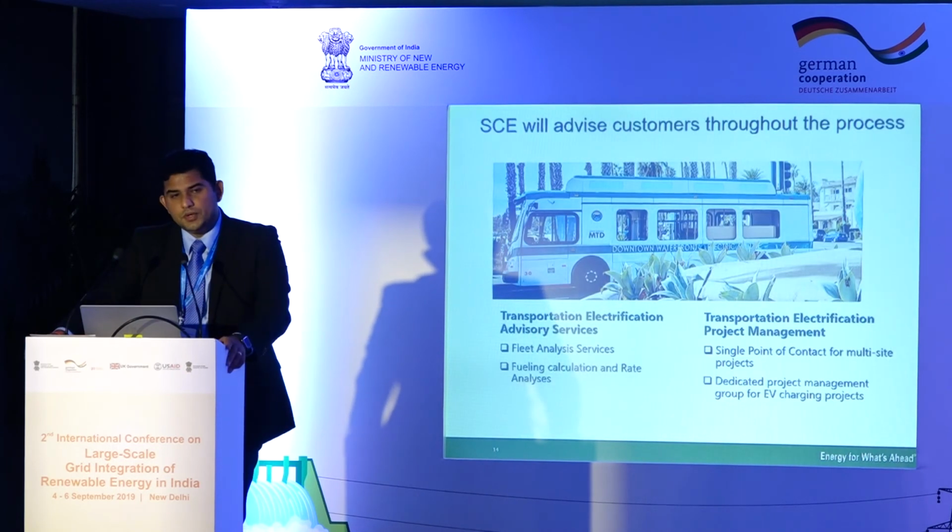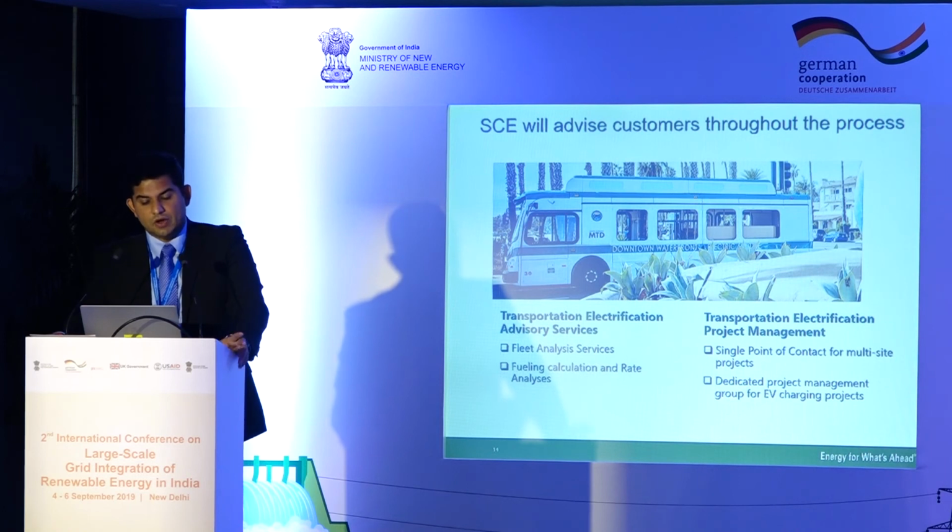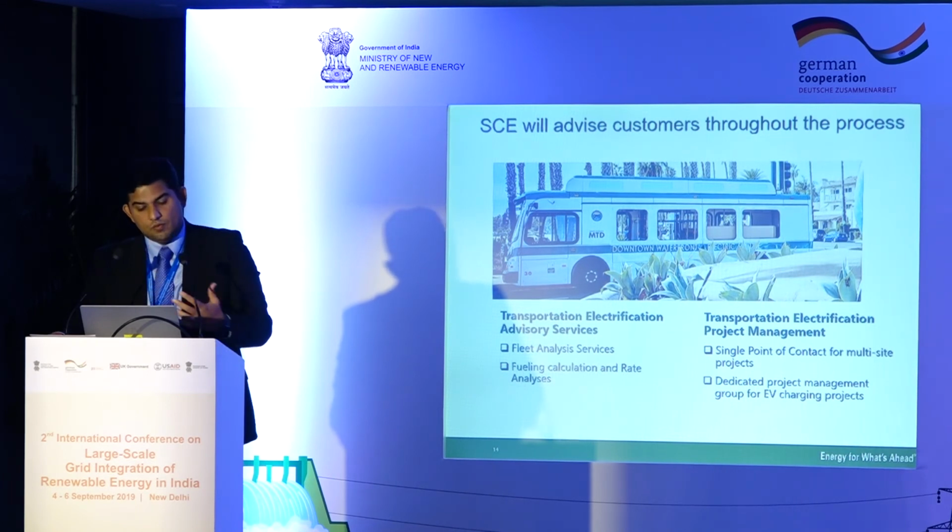What other things are we doing to promote electric vehicles in our service territory? We are also doing advisory services through transportation electrification and also project management services. We do fleet analysis services for large customers, so FedEx, UPS, Home Depot, Walmart, anybody who has a large fleet of vehicles, or other commercial companies out there. We would analyze their fleet, their cost of operating it, what it would take for them to electrify, what kind of infrastructure is needed, and how they can get access to most of the rebates and programs available to them. We will do fueling calculation, rate analysis, and recommend to them the best utility tariff.